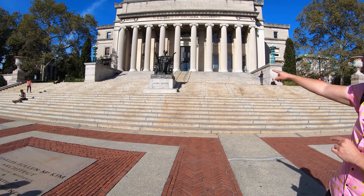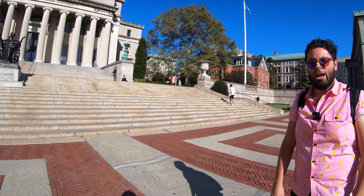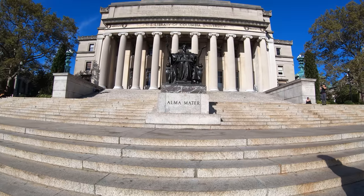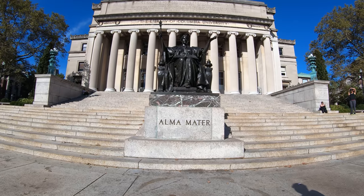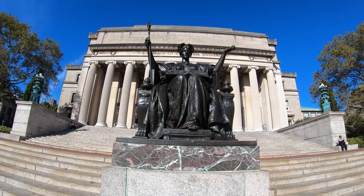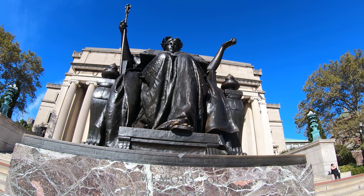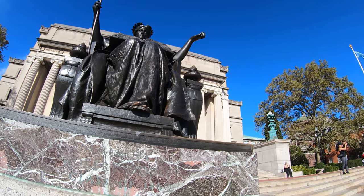Before we talk about that, this is the most famous statue in Columbia University, the Alma Mater. Alma Mater is a symbol of universities all around the Western world, and she's based off the Roman goddess Minerva. The Roman goddess Minerva is based off the Greek goddess Athena. Now, who is Minerva? Who is Alma Mater? She is the goddess of knowledge.